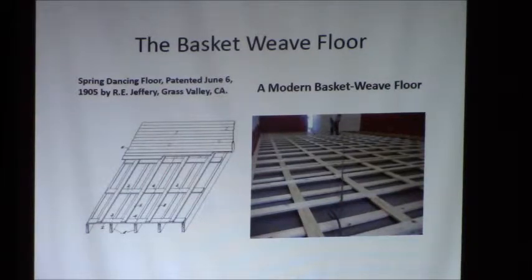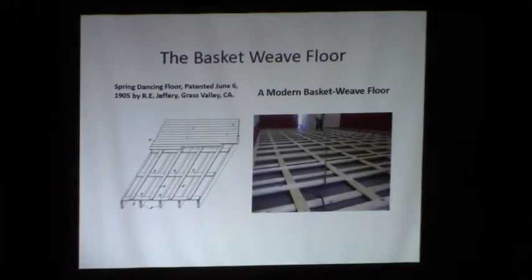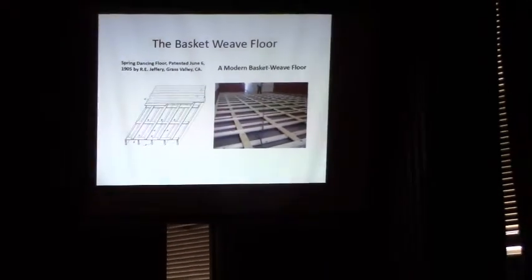All right, and here is a modern one. They're still doing this in modern dance rooms, dance floors. Still done. There's a lot of other ways they do it with rubber resilient pads. If you Google sprung floors, this is what you get.